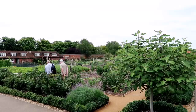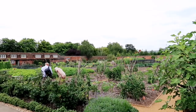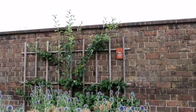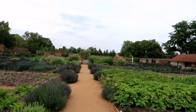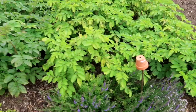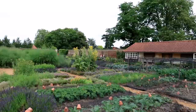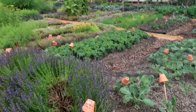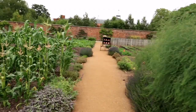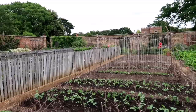This section out here is the kitchen garden. So they still grow fruits and vegetables on the property, and then they have a sale once a week, it says. It says Herefordshire apples. There's another garden on the other side of that brick wall. Some potatoes. Let's cut through the asparagus here. And the cornfield. Here we have our grapes.